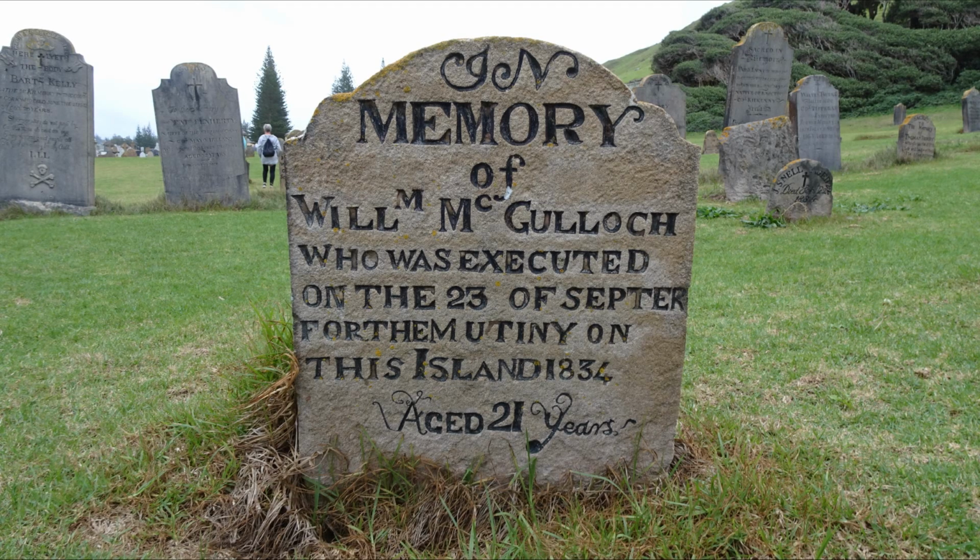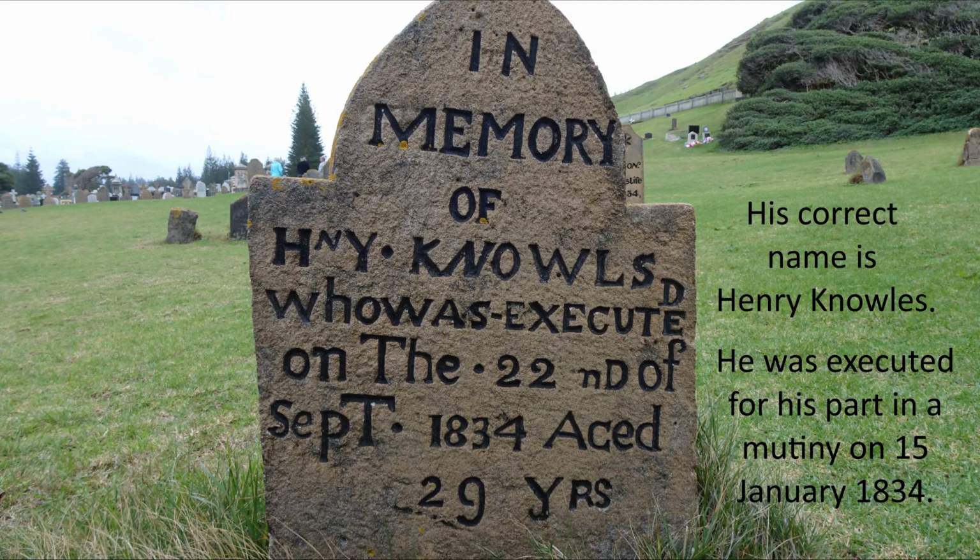162 convicts were charged with the 15th of January 1834 mutiny. Just 29 were sentenced to death, but only 13 were actually executed, on 22nd or 23rd of September 1834. Henry Knowles was also found guilty of the January Mutiny, and he was executed on the 22nd of September 1834.